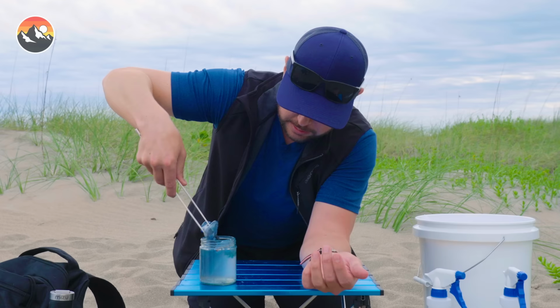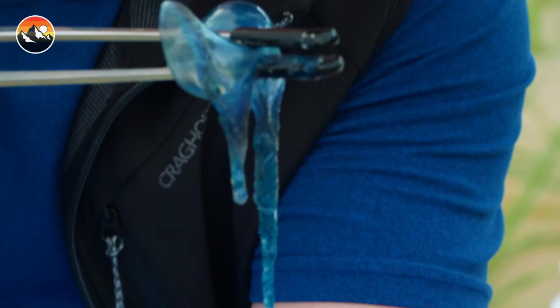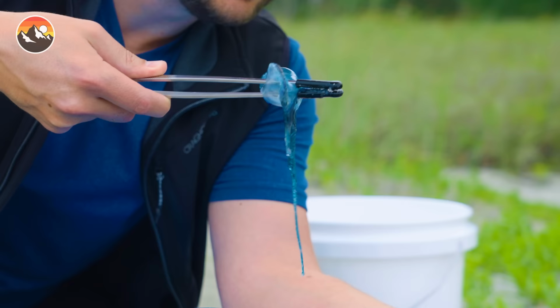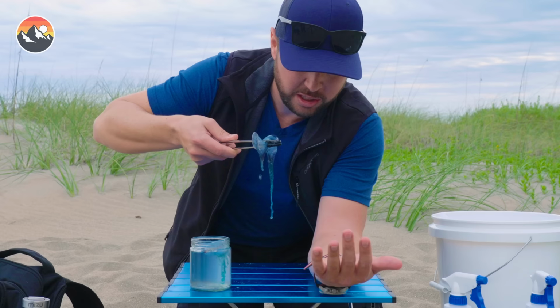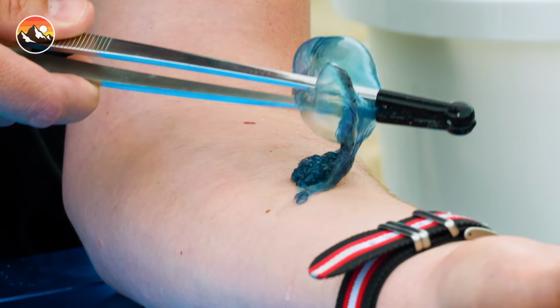About to take two stings from the Portuguese Man O War. You guys get your shots ready because this is only gonna happen one time. Terror of the ocean, here we go. One, two, three.